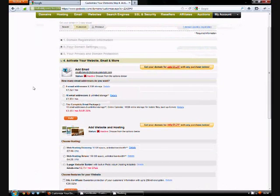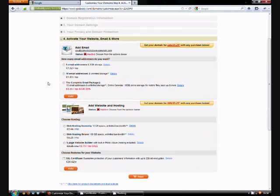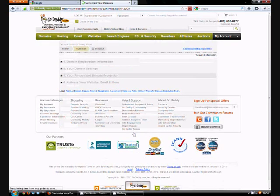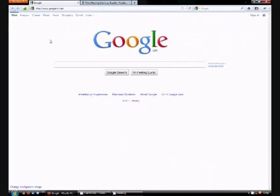The next bit you don't really need because we'll be doing that in the other segments, and then you would finalize it by going in and entering your payment details, and that's it. That's all you need to know about domains.